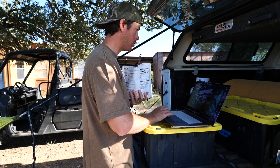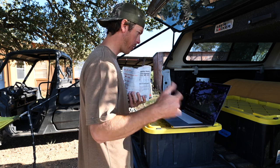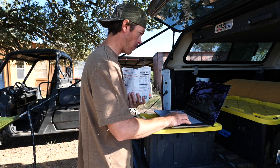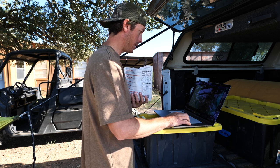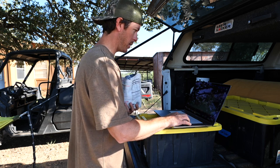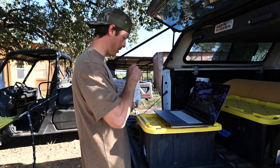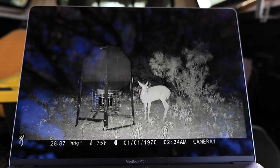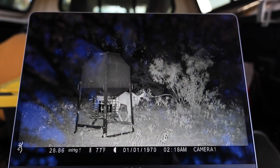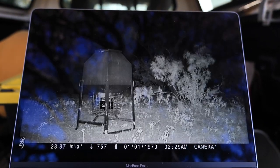All right, first picture is my face. Okay, we got a doe, but it is at night. Zero daytime photos. That is disappointing. That's the one. That's the one we want right there. And that's her. That's Sally. Just need her in the daytime. There's my face.